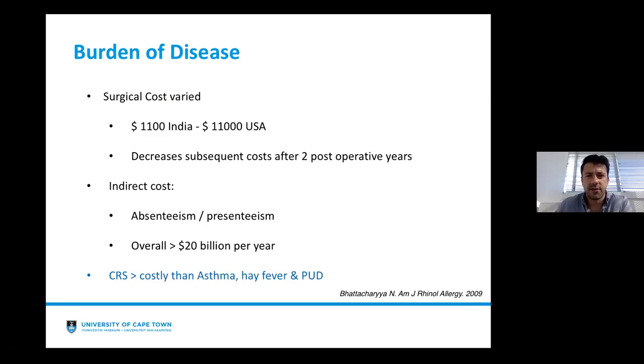Surgery is also costly, although the costs vary, with $1,100 in India per patient compared to $11,000 in the USA. However, studies have shown that surgery actually is cost-saving, particularly 2 years post-surgery. There's also a huge indirect cost of chronic rhinosinusitis, resulting from absenteeism or presenteeism, with an overall cost of about $20 billion per year. To put it into perspective, chronic rhinosinusitis is more costly than asthma, hay fever, and peptic ulcer disease combined.